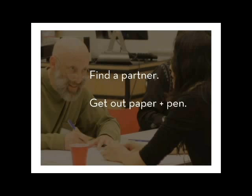So what you're going to need to do is find a partner next to you, because you're going to be interviewing each other. So we're doing human-centered design.